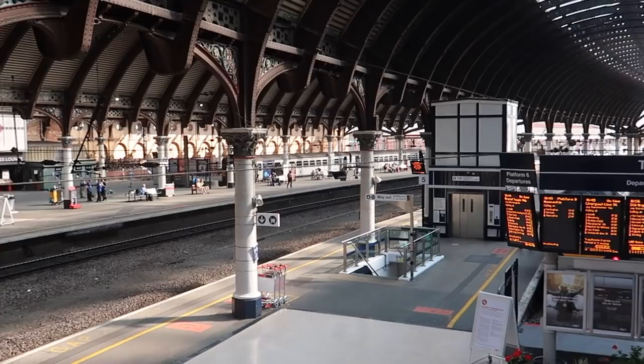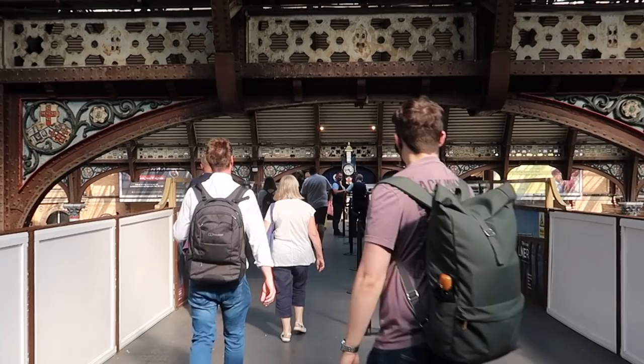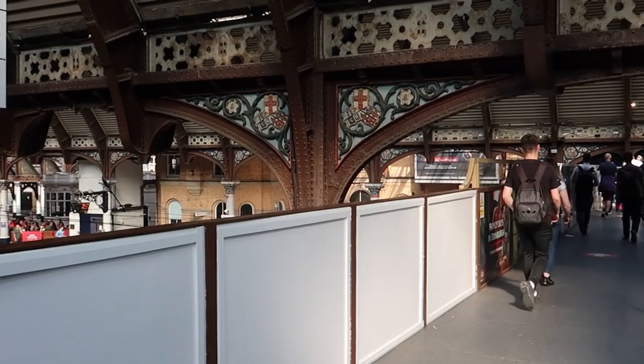Remember this scene when Hagrid is taking Harry Potter to platform 9¾ for the first time, and then they stop on the bridge so he can give him his ticket, and then Hagrid vanished. The pedestrian bridge across the platforms at York Station was used as a Harry Potter filming location in the Philosopher's Stone. It looks quite different today though, as barriers are now made of plastic rather than thick metal beams.